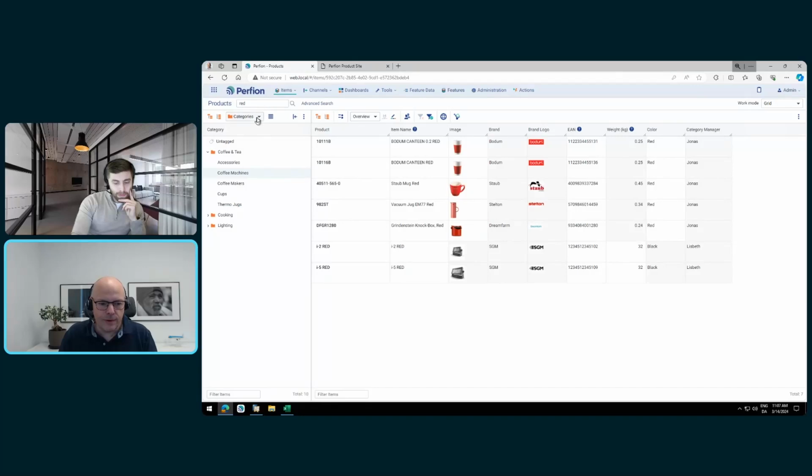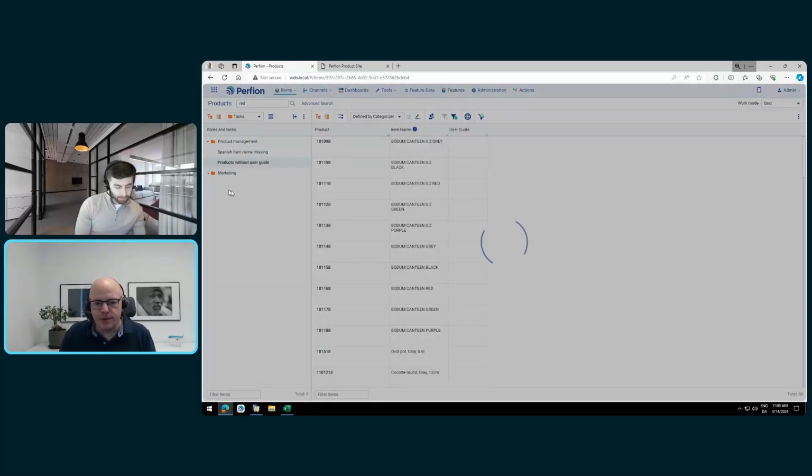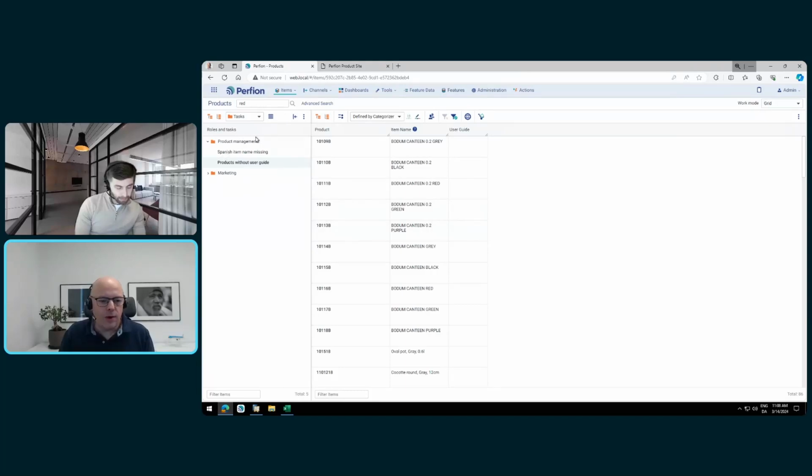There are also other ways to find products. For instance, here I have a task column. It's basically, you could call it dynamic categories or dynamic predefined searches. So I can quickly find products where the Spanish item name is missing, products without a user guide, or whatever other tasks I regularly go to, and I need to find the products that I need to do something with.